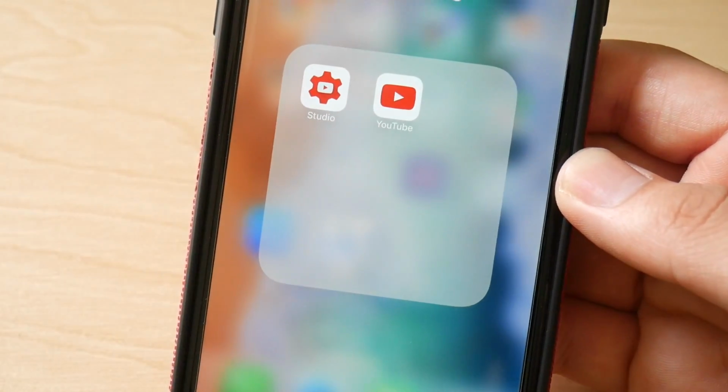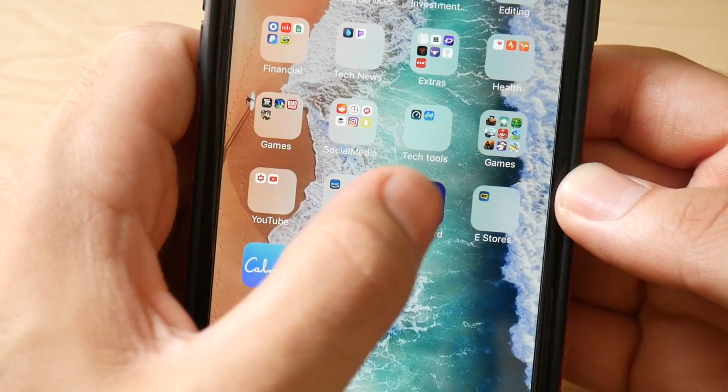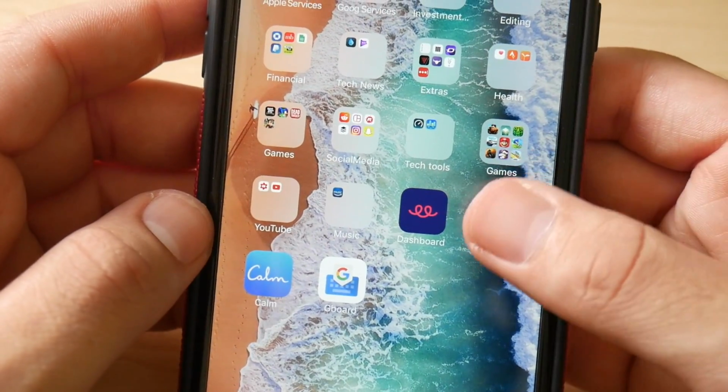Over here under YouTube, I do keep YouTube and YouTube Studio. And if I come out of there, I do have Amazon Music with my Prime subscription. And over here is Teespring. I'm actually thinking about making some t-shirts for you guys, so you can go ahead and check them out on Teespring. Not yet, but they're coming.